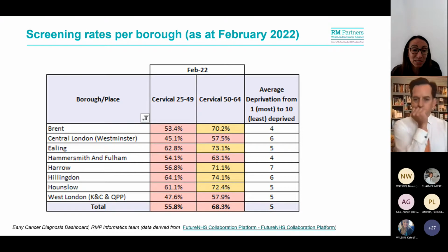As you can see, the younger cohorts of patients are more of a challenge and have always been. This is the same data as always, really. Our older patients are slightly better to engage with, so that doesn't really surprise me. And obviously deprivation can certainly affect that, and I'm going to talk about some health inequalities and opportunities to address health inequalities in a moment. But that's just a Borough breakdown to give you an idea of how we're all doing in relation to each other, but all pretty similar.